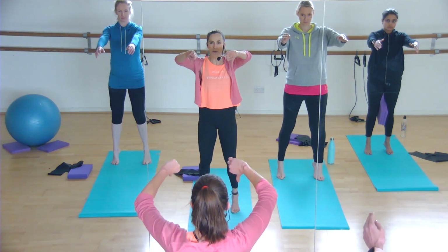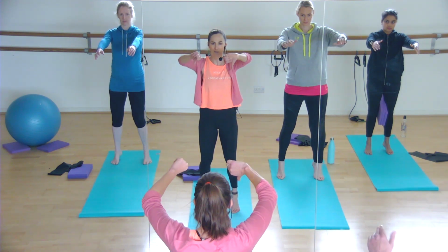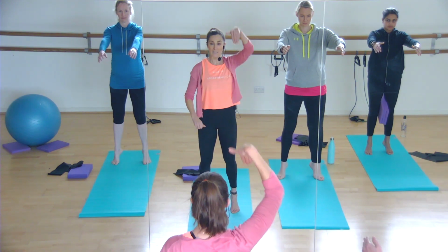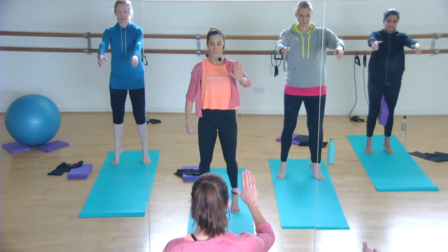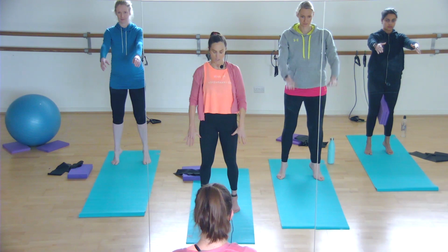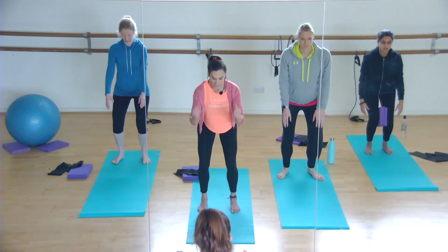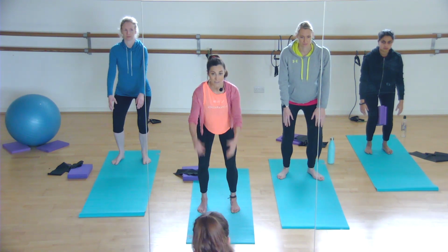So what I want you to do here is just click your heels in, like Dorothy clicking her heels in. Now squeeze your buttocks and scoop up from the back of your pelvic floor and into your belly. Work the shoulders down, and then we're going to drop back down into a squat. Now you can go a little bit lower if you want to. Take your weight now back into your heels as you go lower.